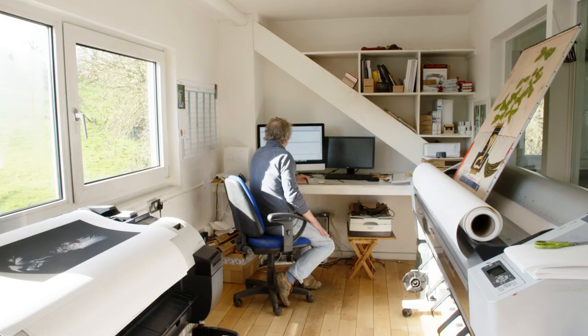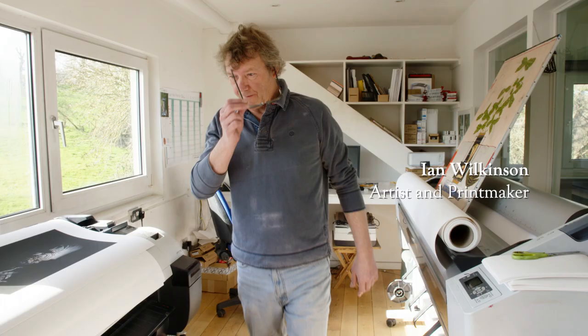My first idea was that this was going to be a collection of prints, digital inkjet prints on a Hahnemühle paper.